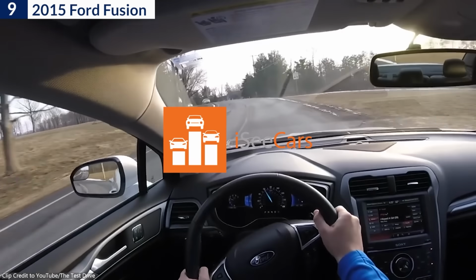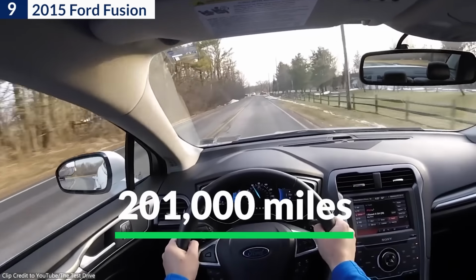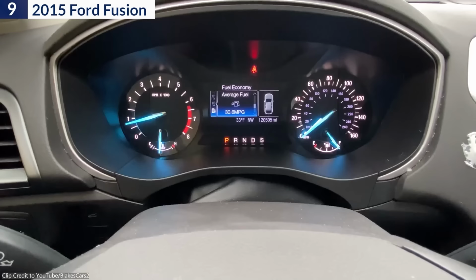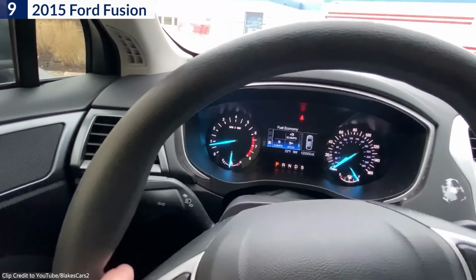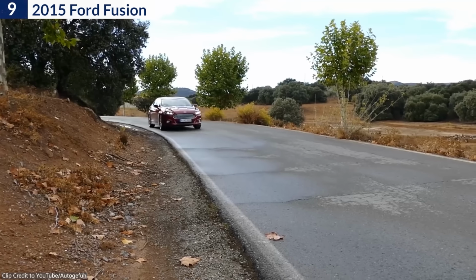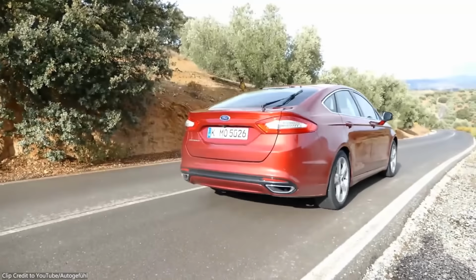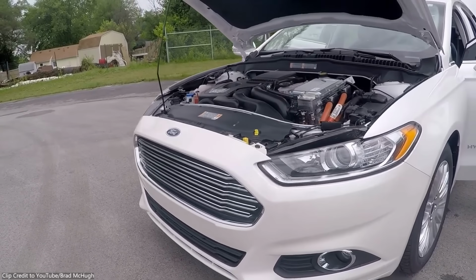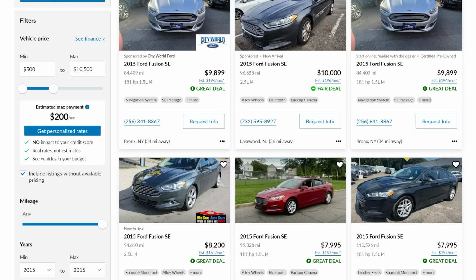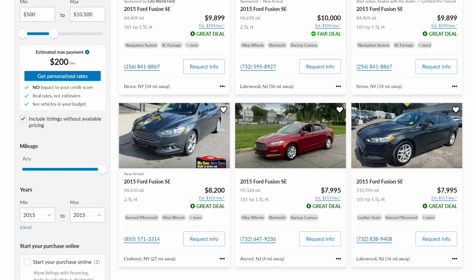IC Cars estimates that 10-year-old Fusion sedans have a potential lifespan of 201,000 miles. Let's say you get a 2015 Fusion with 100,000 miles on it for 10 grand. You know you have another 100,000 miles left in it if you just take care of it properly. Plus, the Fusion will also give you better fuel economy thanks to its efficient engine and small size. So for people looking for an affordable car, there can hardly be a better option than this Ford.